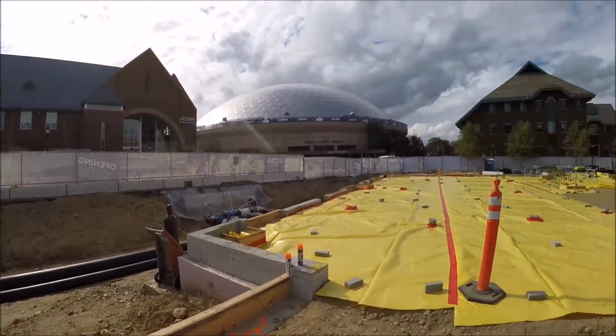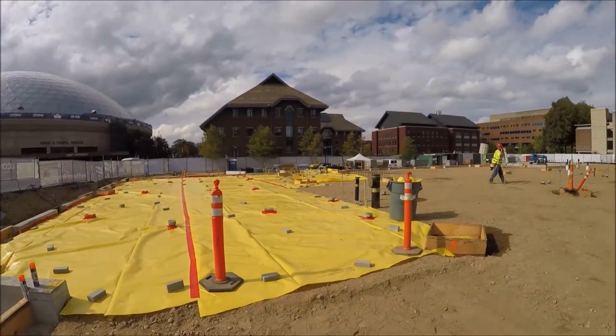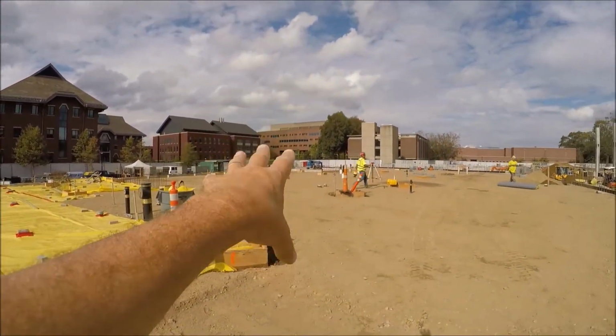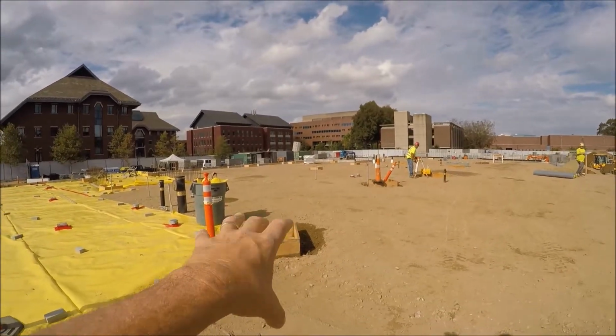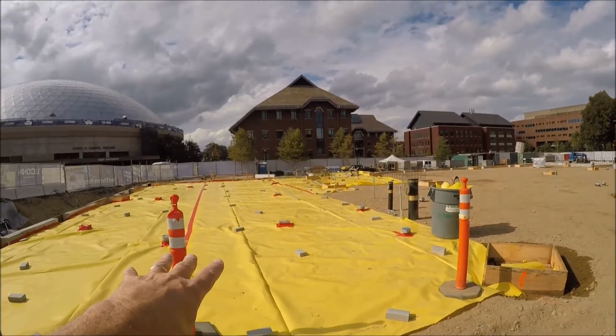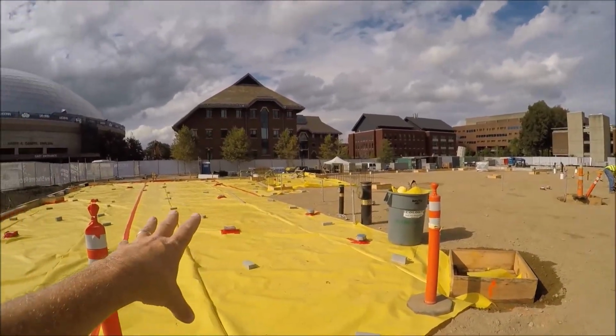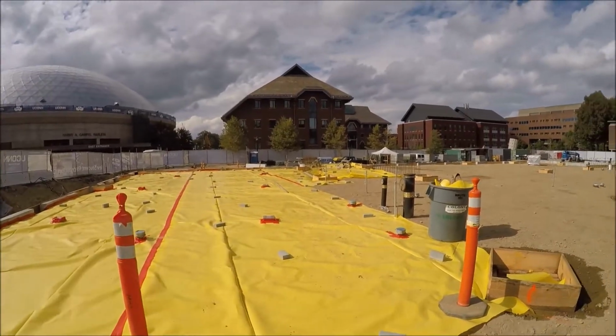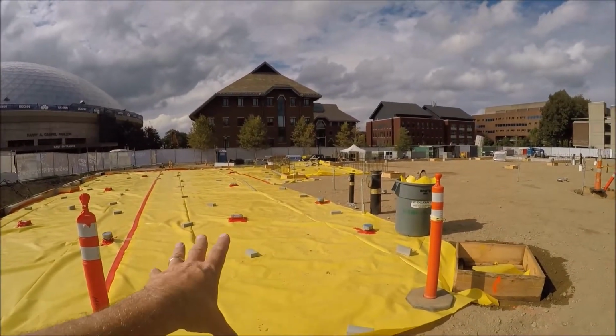We get a chance to see a little bit of the sequence of the slab prep in through here. So we just talked about the subgrade, the diamonds. Now we're looking at the vapor barrier to keep the moisture out. We've got the bricks laid out, and then finally there'll be wire mesh. They'll place the concrete and finish. This will never be seen again.